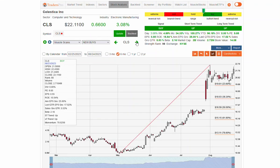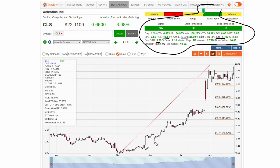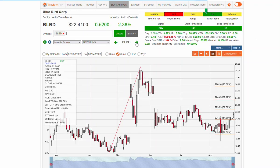CLS, another nice looking stock, computer electronic stock, really solid fundamentals. Again, when I'm saying that, I'm just glancing at all of the green right here. You've got ROE, EPS, last quarter EPS, sales growth, not tremendous numbers, but moving in the right direction. Obviously, the market is liking this price pattern, and we're focused on this overall uptrend. And ideally, we're entering into that buy zone as it's starting to continue higher.